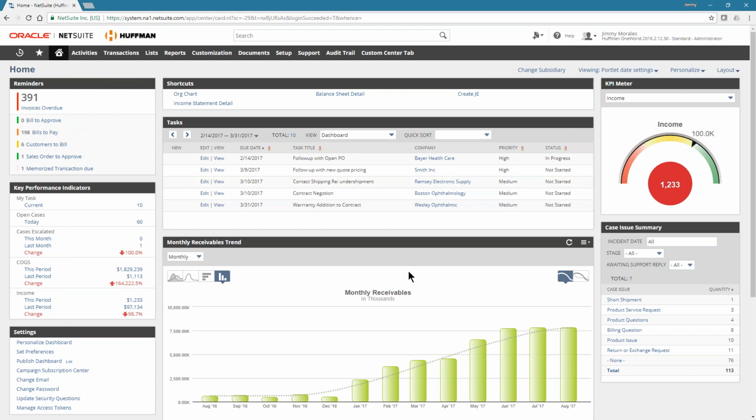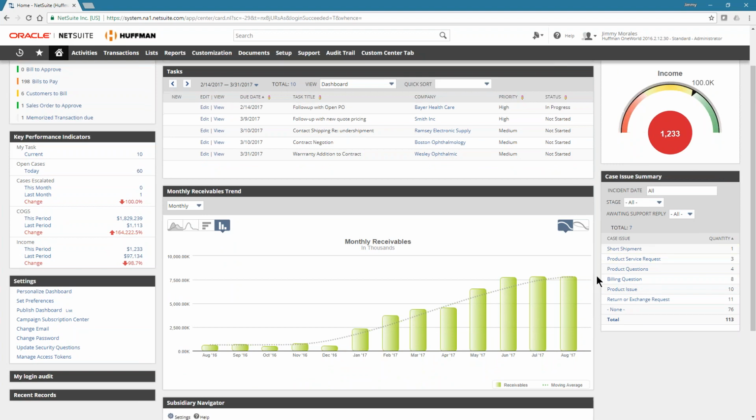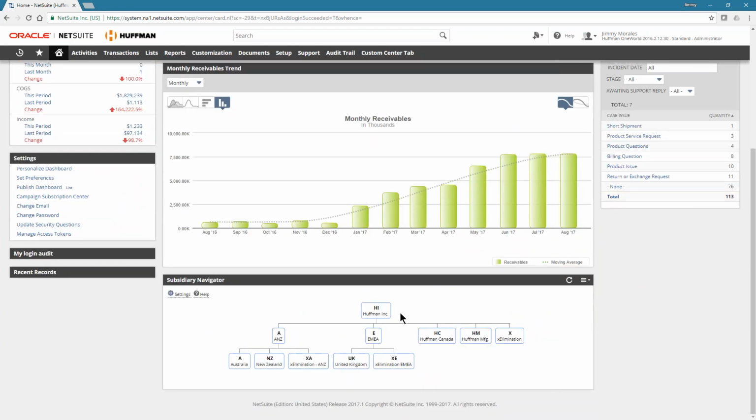You can have trend graphs, such as this monthly receivables trend. You can have reports or even SuiteApps. SuiteApps are Java suitelets that allow you to pull information with pop-ups and dynamic components here, just like the subsidiary navigator.